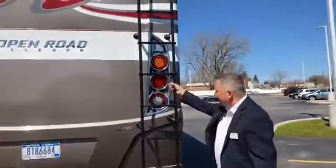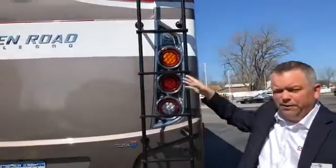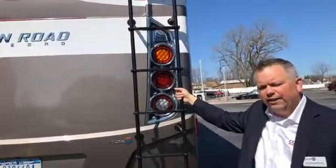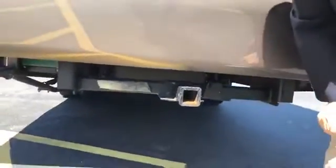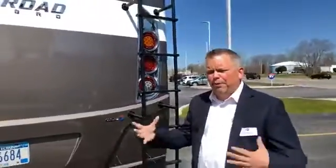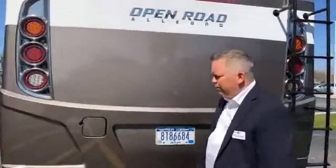This has a ladder up there, and it's rated for 300 pounds. You can go on the roof. You must be very, very careful with it if you ever have to check anything, your air conditioners and such. This has got a 5,000 pound braided hitch with a 500 pound hitch weight, but the hitch probably gets about 4,500 depending on what you're putting in.